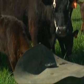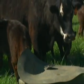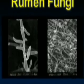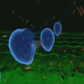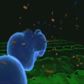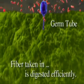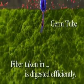To better understand the benefits of adding all-natural Amaferm to your nutrition program, we've animated its effect on fiber digestion. Here's the life cycle of an ordinary rumen fungi. The mature sporangia release motile zoospores into the ruminal fluid upon feeding. The zoospores attach to the fiber and produce a germ tube which penetrates the outer layers of the fiber.